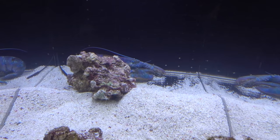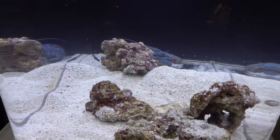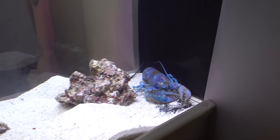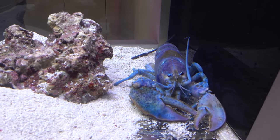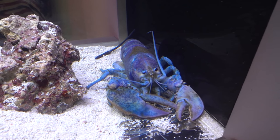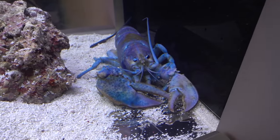Got a blue lobster. I think he just gave up, not even hiding under a rock or anything like that. He's got half-eaten food. Alright, let's move on.